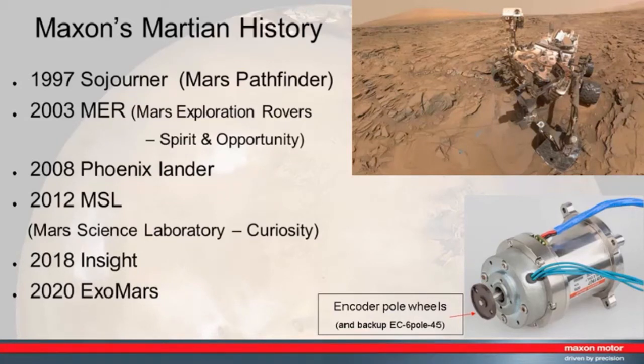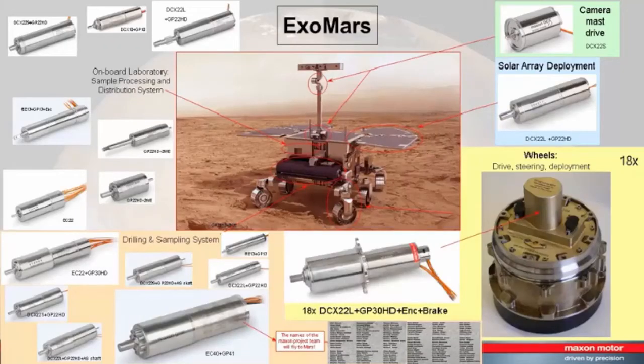The big development that has been going on now for the next 2 years, I'll come back to the 2018 InSight in a minute, is ExoMars, which will fly in 2020. And here we've been working closely with the European Space Agency and its prime contractors to develop virtually all the motors that are being used on the ExoMars rover. And you can see all the different sizes and variations here. This has been a huge challenge for Maxon's engineering group because of the number of variations that were required here for all the different functions on the rover.